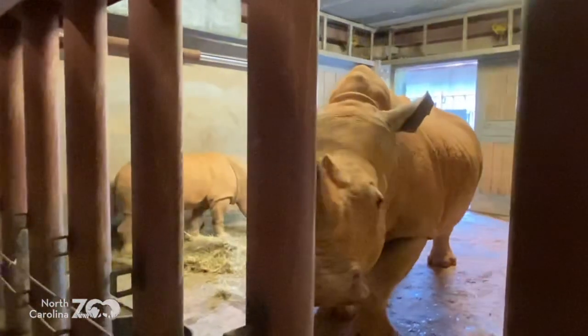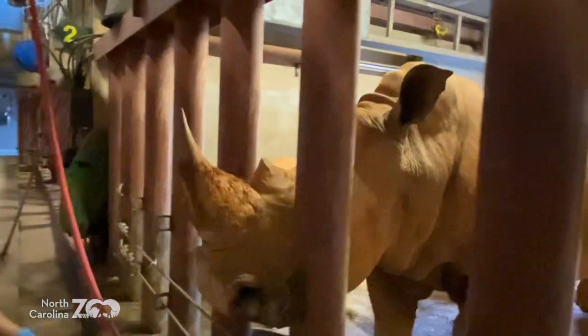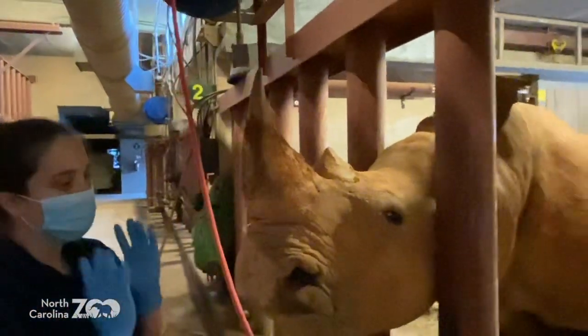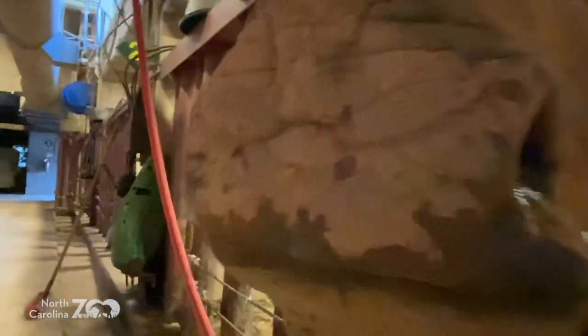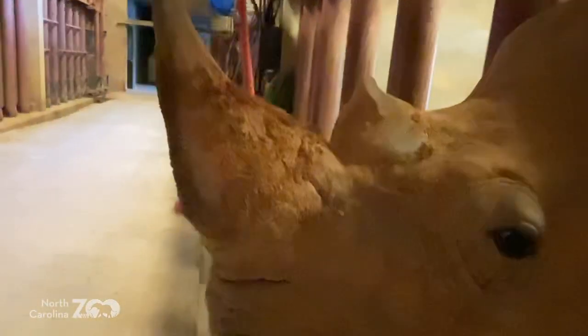Has that been hard with COVID, not being able to interact as much? Because I know we're a little bit more hands-off. Yeah, we are more hands-off. Is that why the gloves? Yes, so I have gloves and a mask on. But, of course, the rhinos have no idea that that's what we're doing at the moment, so they don't understand. And Kit here, she is extra social. Yes, she is.